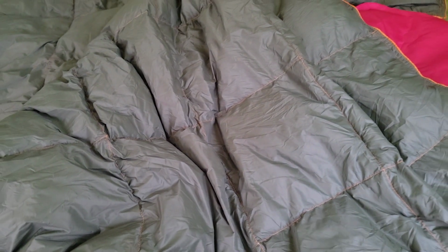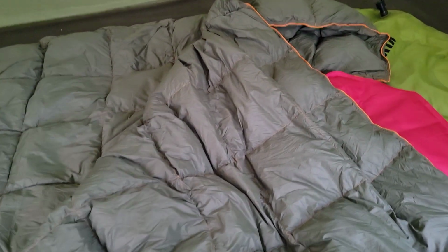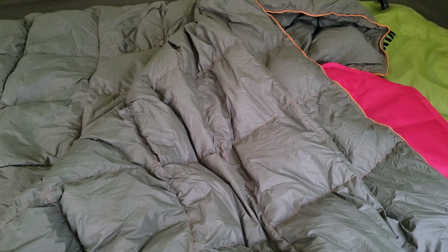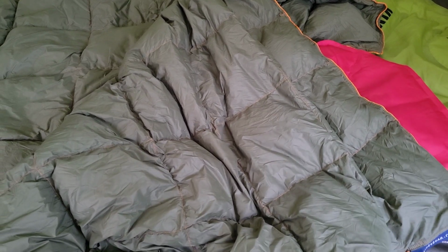it's not real puffy. Let's just say that. The description says extra puffy. It's not puffy at all, really. It's a little bit, but it got down to 60, 65 last night. Not bad at all, but I woke up with a chill. Maybe that was why I didn't sleep very well last night. I'm not sure. But for $55, $60 for this, you'd be better off just getting a lightweight sleeping bag. Probably do better off.